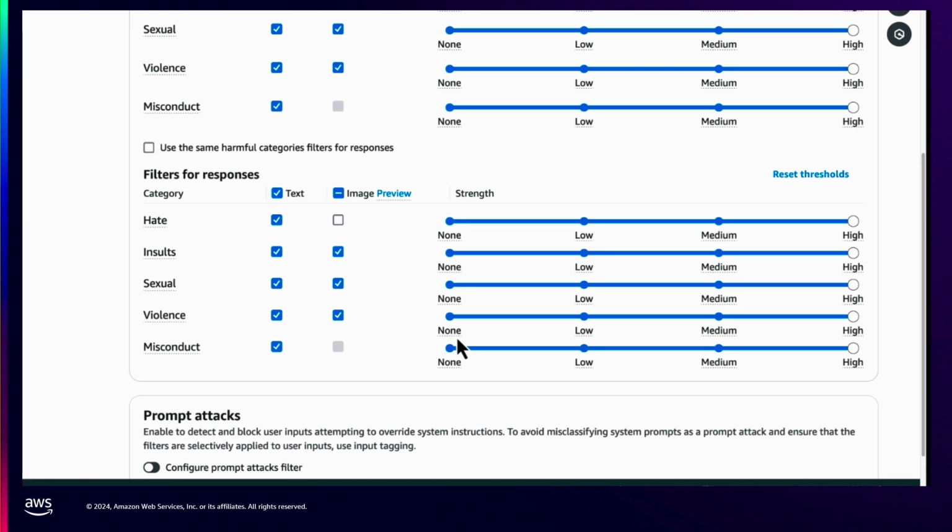Or you go for Stable Diffusion-based models, which can generate output of images, or the new Nova models where the output can be images as well. So you can define both the textual as well as the image policy, both at the input as well as the output level. Once your policy has been generated, you select the strength of those. You further go on and create that particular policy.